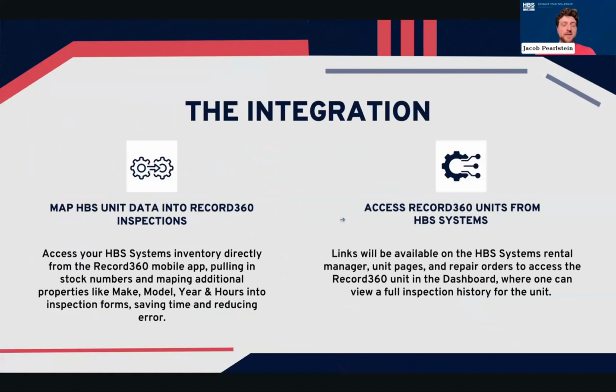To summarize how this integration works, it allows you to sync your HBS unit data with Record360. This allows for automatic import of that unit data every time you start an inspection, to help streamline the inspection process. So you keep your data matched between the two systems and make the inspection process faster, more accurate, and easier. Similarly, you can access your Record360 units from HBS. As you're navigating the HBS system, whether you're looking at a repair order or a unit itself, you can click an inspections button and see the full inspection history of that unit in Record360, which helps bring these two applications closer together.